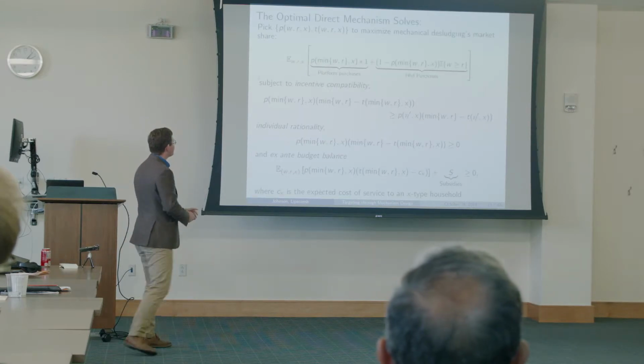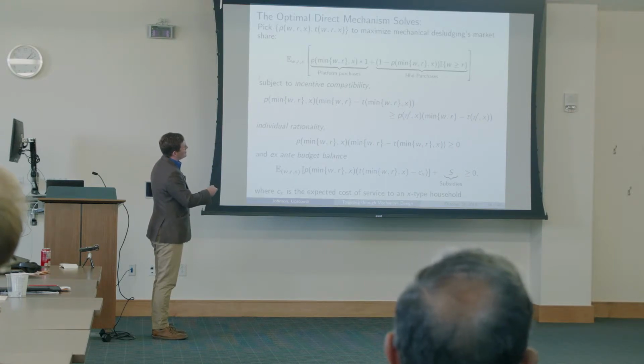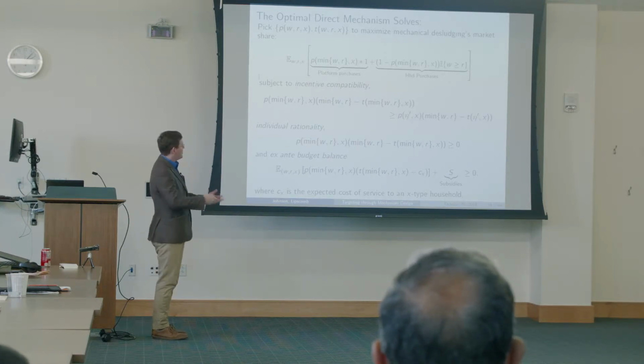OK. So what is the platform trying to do? They're trying to maximize take-up of mechanical desludging. If they go through us, they can get the service. But if they don't go through us, there's some probability that they're not going to purchase. So the only households who are going to buy on their own in the market are those for whom their willingness to pay is above their reserve price. And then we impose the constraints that we got on the last couple slides.